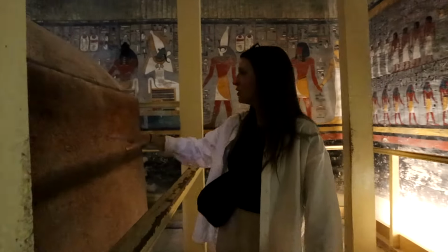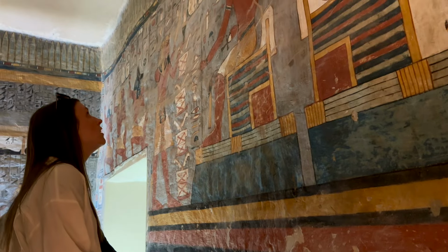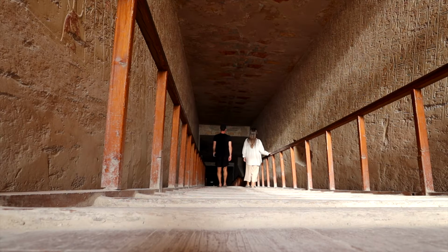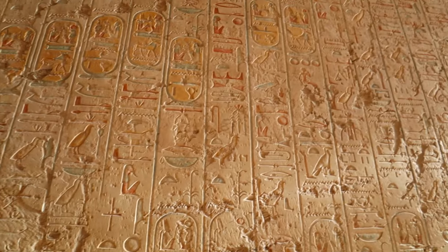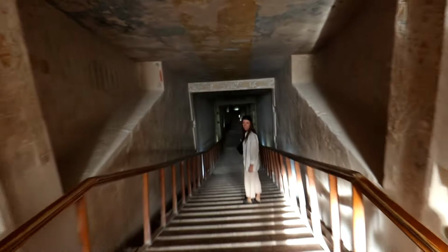King Ramses the First is next. I was so much closer to you, really see how big they actually are. It's like the same size as me. That's wild. We looked around and the walls are all covered in hieroglyphics and even the ceiling. It's a long way down.